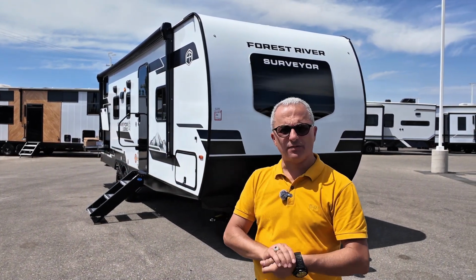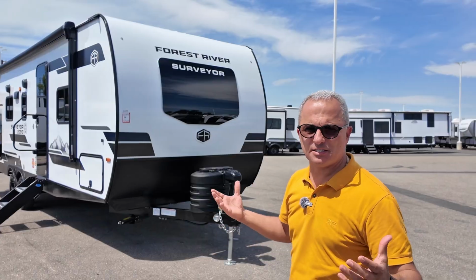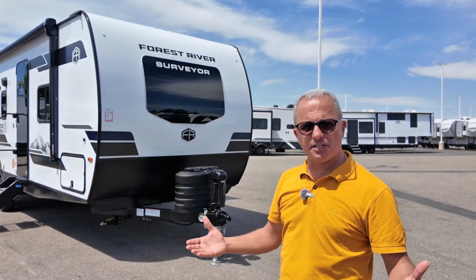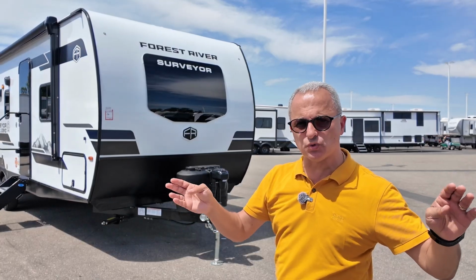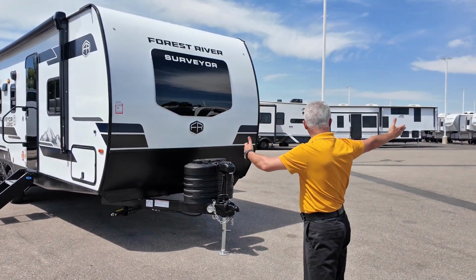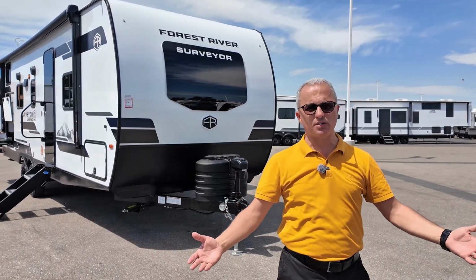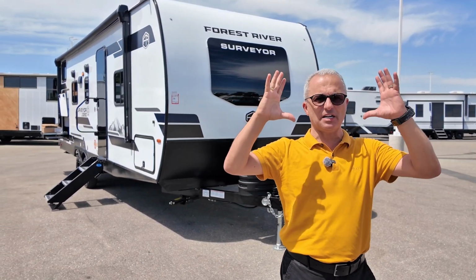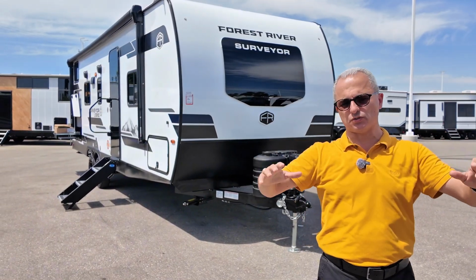Now I'm Mark from Best RV in Torlak. Forest River is building this brand new 2026 Surveyor 260 BHL with a 400-watt solar panel. As everybody knows, all these travel trailers you've seen here come standard with a 200-watt solar panel. But this is the only time, and even the sticker says limited time only, 400-watt solar panel.